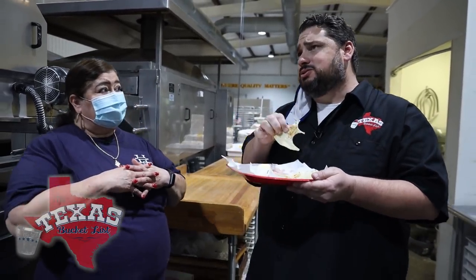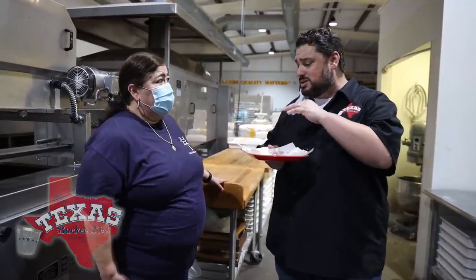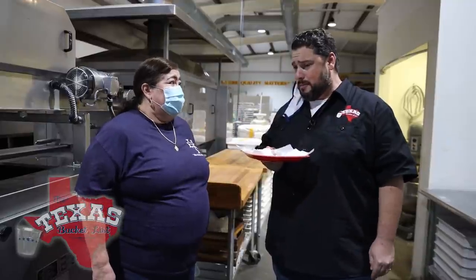So, is College Station within 150 miles? Ours has got a 3-day shelf life because there's zero preservatives. And if you don't refrigerate them, then they'll go bad. It's amazing when you can eat a tortilla and it doesn't even need anything in it. I know. Just butter. Just butter.